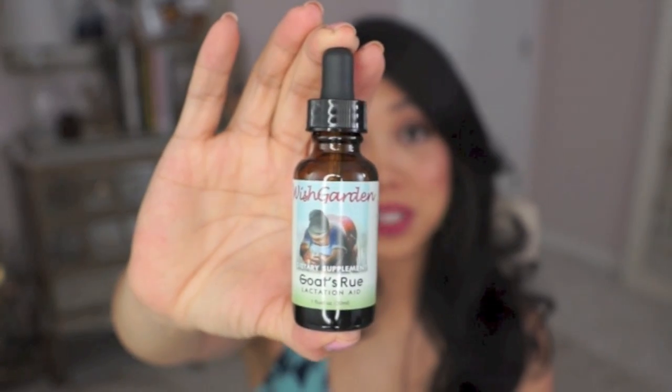I do use another supplement, which is Goat's Rue Lactation Aid, and this is from Wish Garden Herbs. I also use this either 2 or 3 times a day. You take 3 dropfuls in 8 ounces of water.